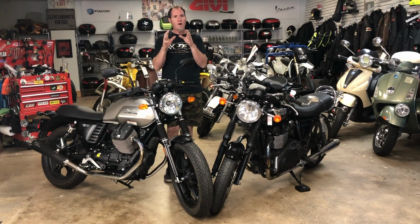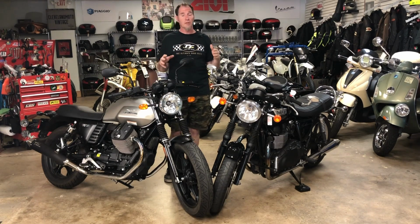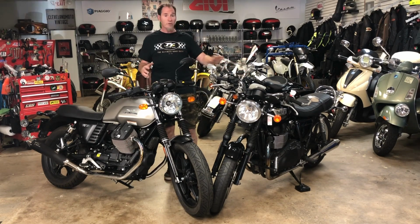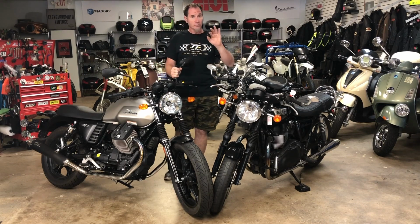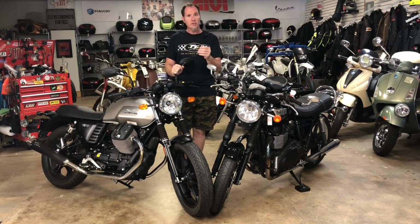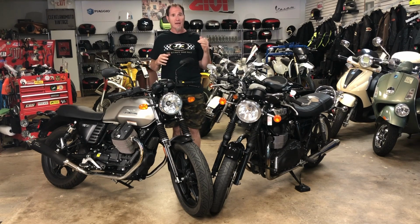So let's talk about some basic numbers between these two bikes and what makes them so similar. Let's just immediately talk about their outward appearance. Well, they're both standards, right? And you will see that the Triumph, just in your camera angle, looks a lot lower than the V7 does. The reason for that is the Triumph comes with 17-inch wheels front and back. So it runs a 17 in the front, a 17 in the back.